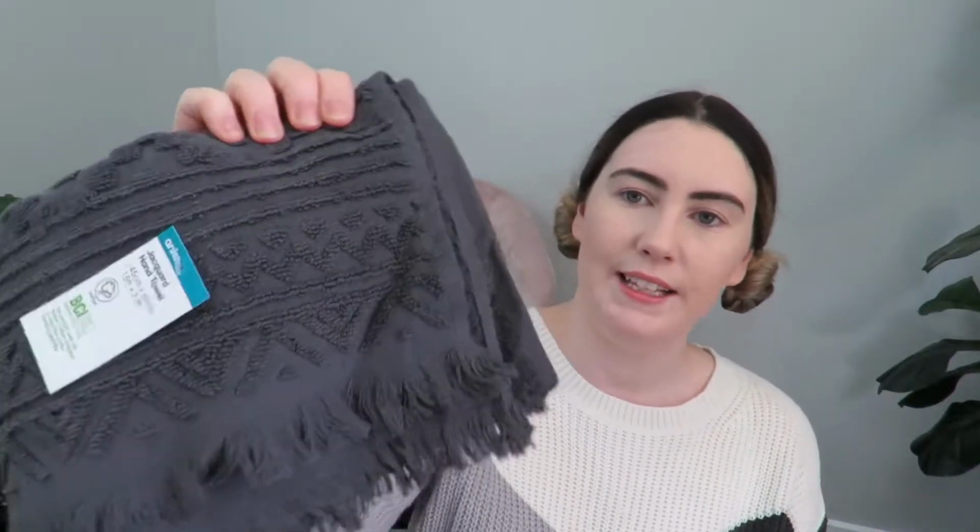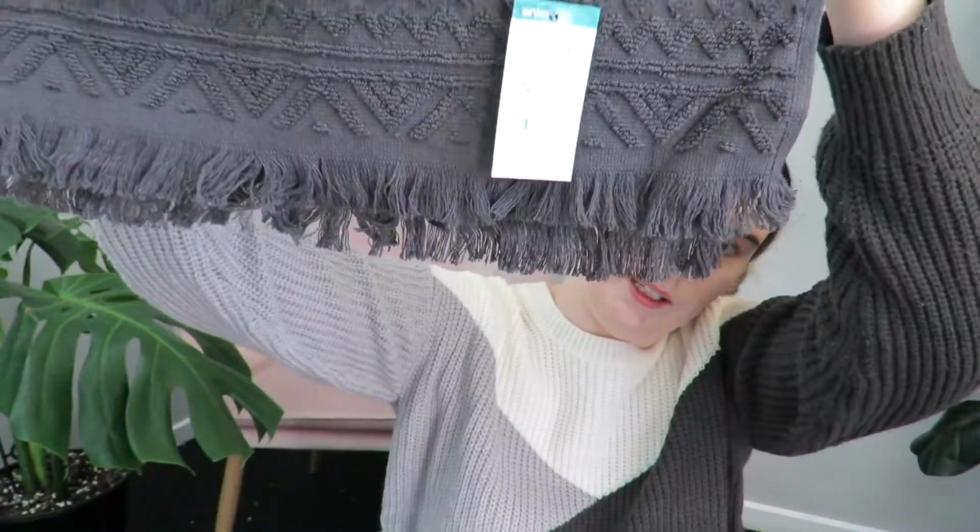I finally got my hands on the hand towel to match the guest towels that I bought. It's the jacquard hand towel to match our jacquard towels. I am probably butchering that. It's got this pattern on it, little tassels, and matches the guest towel.